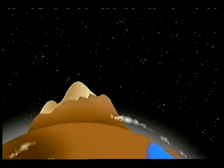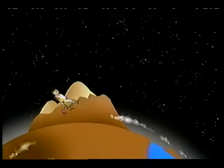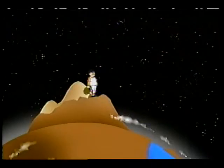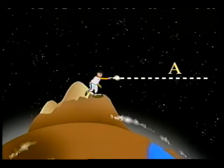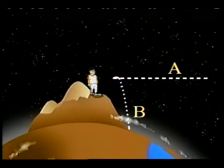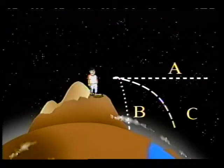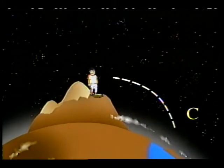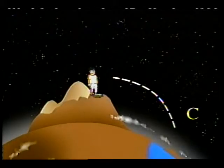Okay, here's our imaginary mountain. Let's pretend that we can climb to the top of this mountain with a sack of baseballs. Now if we throw one of these baseballs straight out from the top of the mountain, would it go straight out like A, fall straight down like B, or fall in a curved path? Well, C is correct, the baseball would fall on a curved path.